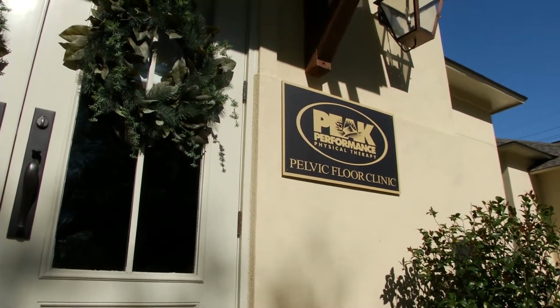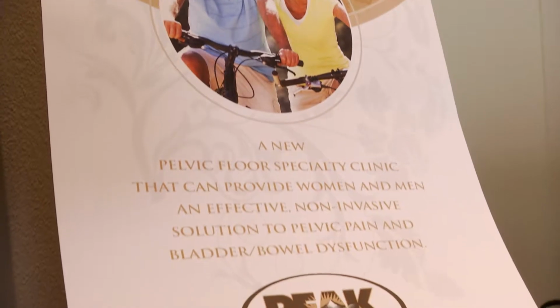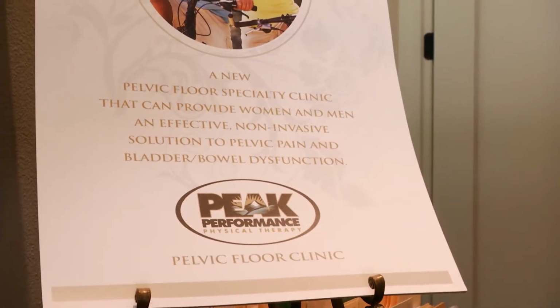Pelvic floor therapy is something that lots of people don't know about, or know that they can get help for. It's a very sensitive subject. People don't really like to talk about it around here, about bladder dysfunction, bowel dysfunction, or any kind of pelvic pain. But it's very common for women, especially after having babies or in the menopausal years.